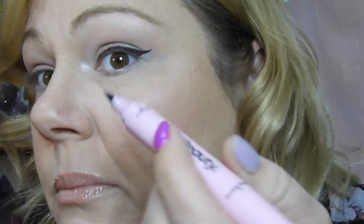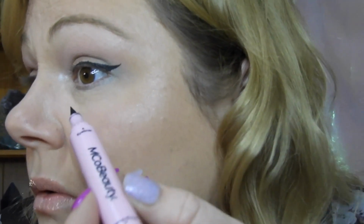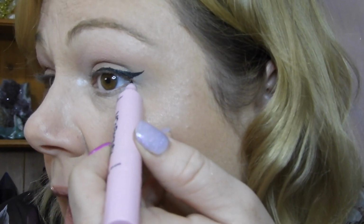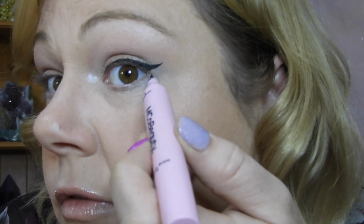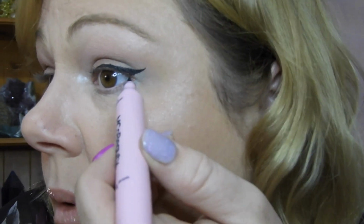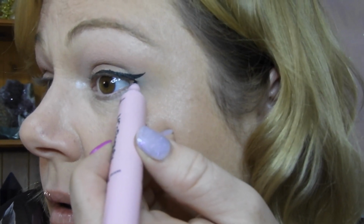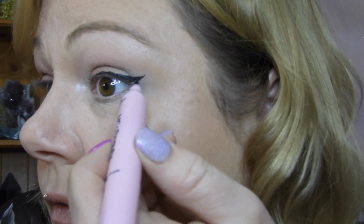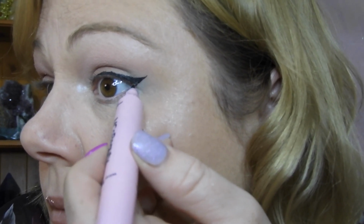And that's almost finished. So it's so easy. It really, really is easy. It just takes practice. Because it's still not where I want it to sit, I will actually want to connect the actual corner of my upper lash line. I want to connect it. So now I'll fill in that little bit.